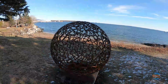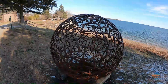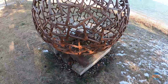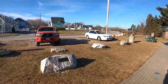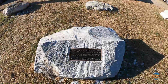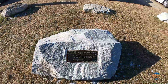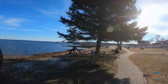Guys, this piece of art right here is actually pieces from the old railway, and these are actually railroad spikes. And as you can see, at the base is actually railroad tracks. So this piece of art has been here since 2013, and I know that because it says right here on this rock. Created by J. Sawyer of Warren, Maine, made with railroad material from around Maine, including the abandoned rail from Rockland. All right, and this over here is the abandoned rail from Rockland.